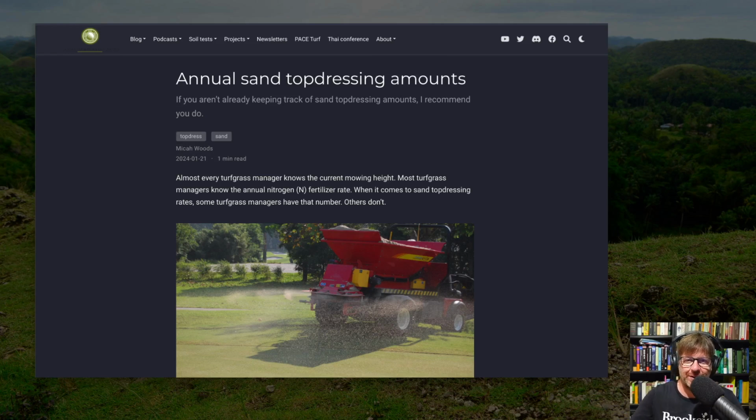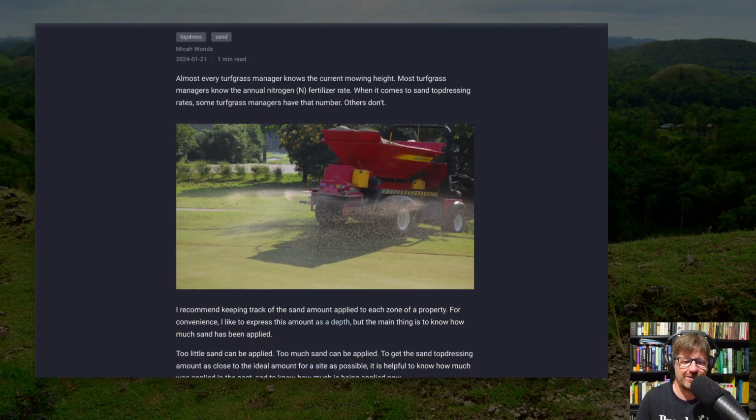Because if you want to make the grass better year after year, then if you're not applying enough sand, you need to apply more. If you're applying too much sand, then you can apply less, but you can't really do that more or less if you don't know what you applied in the past. So I think it makes a lot of sense to keep track of how much sand you're applying.